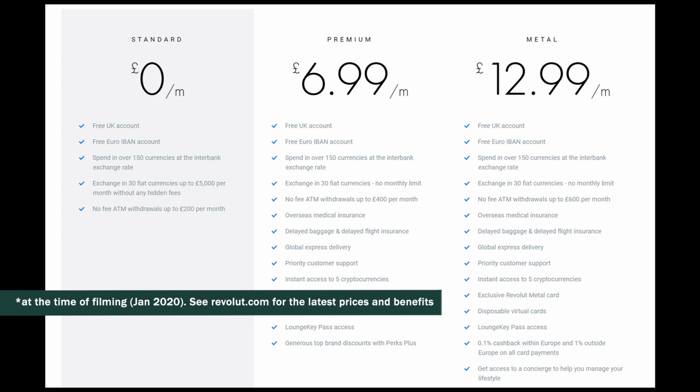So I'm not a premium or metal account holder myself, but they give you benefits such as lounge access at airports, and obviously with the metal account you get a metal spending card, which I know some people like.